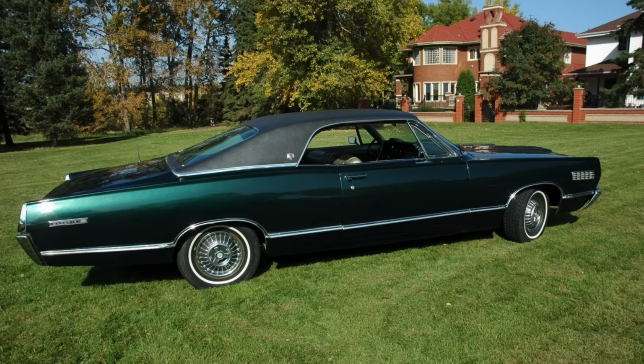In 1967, Mercury would introduce the Marquis as a two-door range topper. It was not offered in any other body styles. It was just a two-door hardtop coupe, and certainly was a beautiful vehicle. Also important to note, at this point, it was not known as the Grand Marquis.